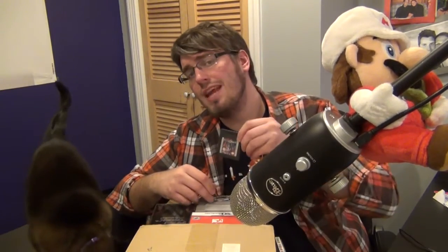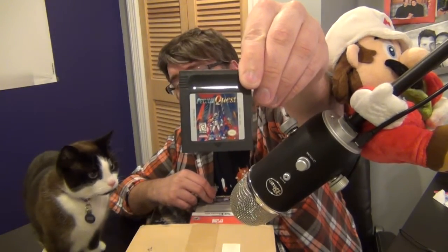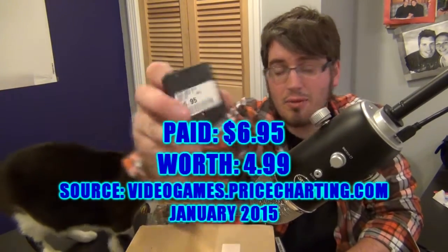Next game is going to be for the Game Boy Color. This is Power Quest. Now, Power Quest is a game that I'd like to review in the future. It was, I believe, developed by Sunsoft, and either that or no, it was published by Capcom. I can't remember. Cat, you're messing everything up, as usual. So Power Quest I got for $6.95, as you can see by the price tag.